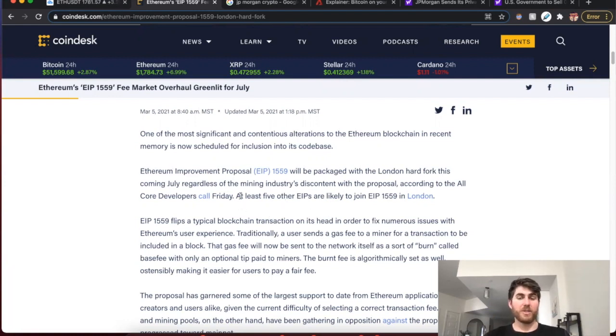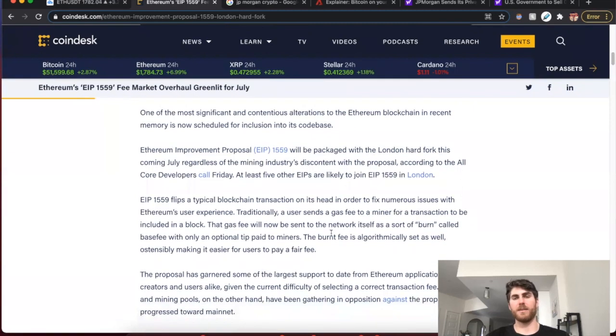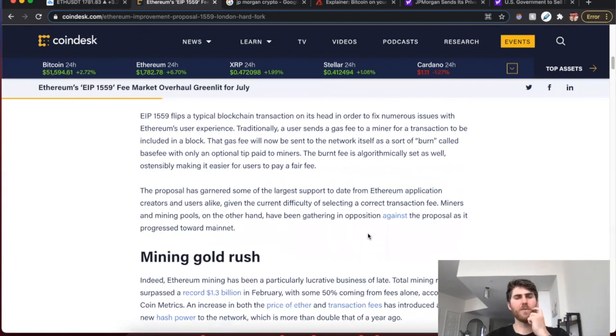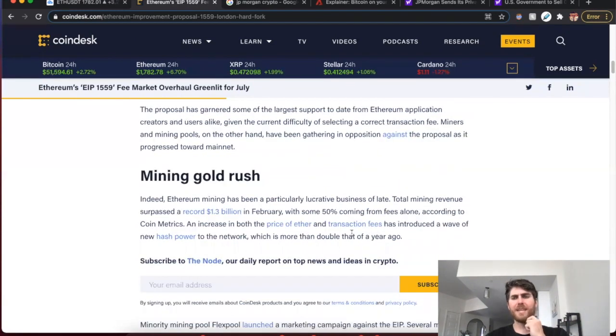So this is supposed to go down in July. Obviously, the price has reflected the news, and we are seeing this massive excitement, euphoria around Ethereum and what it could be. And what this proposal is basically what we just talked about. A miner processes the transaction from A to B, but now the algorithm will burn the gas fee. So if this was in effect last month, I think there would have been like $6.7 million worth of Ethereum burned alone.